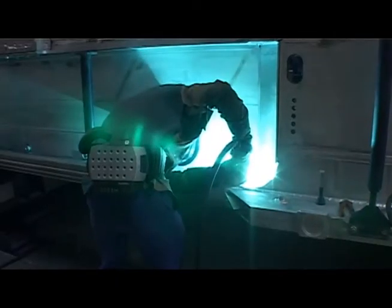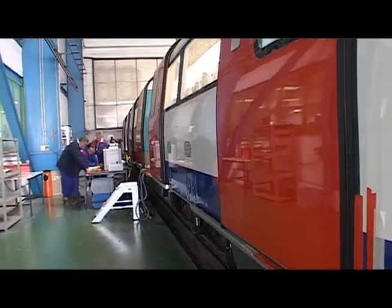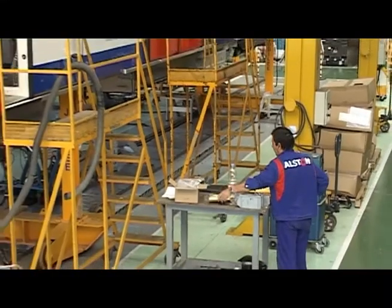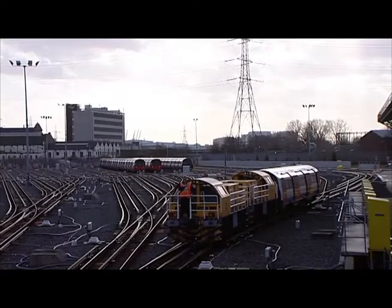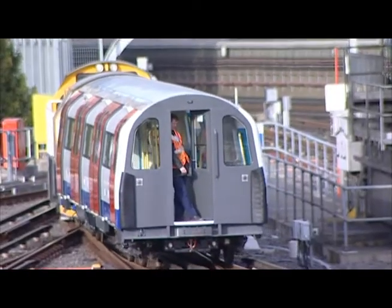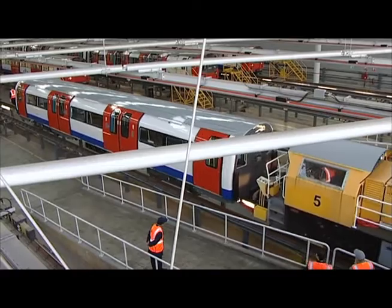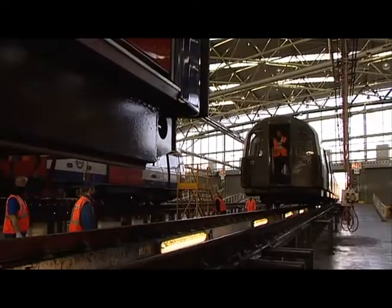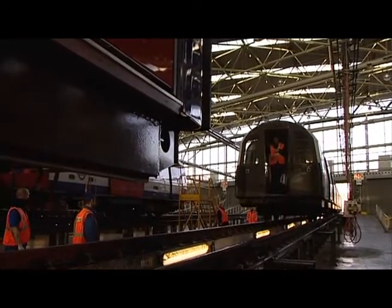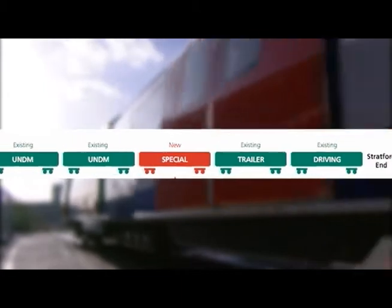The new cars were built recently by Alstom and assembled at their small plant in Barcelona. The extra car for the current 1996 stock on the Jubilee will be designated a special trailer and will be placed between the existing uncoupling driving motor car and the existing trailer car at the Stratford end of the train. So, when travelling towards Stanmore, the special trailer will be the 5th car and the 3rd car when travelling towards Stratford.